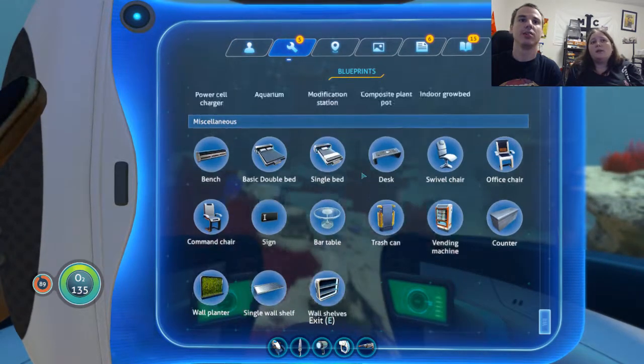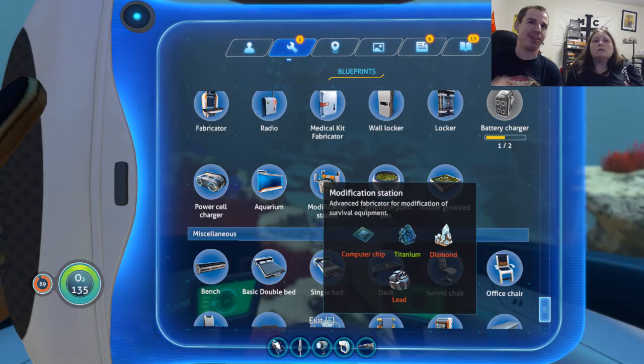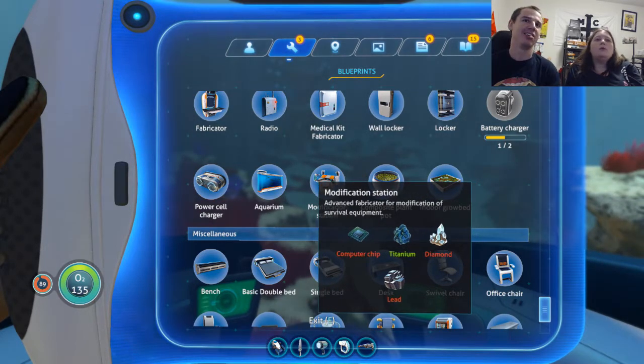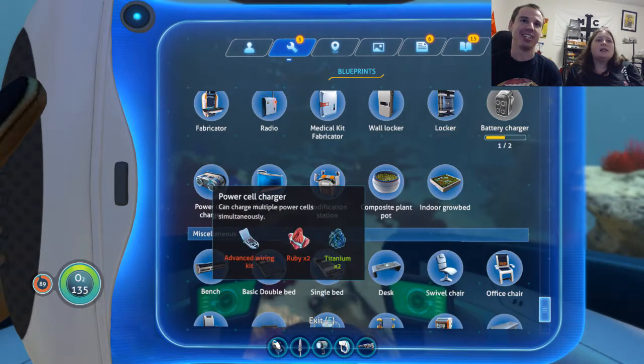Well, now, I mean, if we pass a wreck, we got blueprints. We can make that. Oh, we can make that. You just have to have, you know. No, that's the modification station, not the vehicle modification station. The vehicle modification station comes with the moon pool. Okay. This is for modification of survival equipment. Ooh. So this is how we make the advanced engineers and stuff. We need this. We found it. We didn't know we needed it.